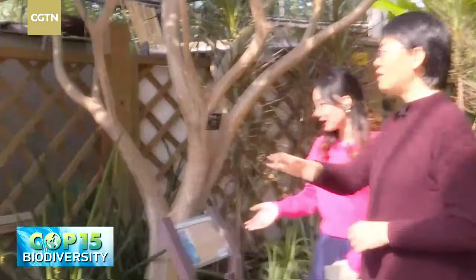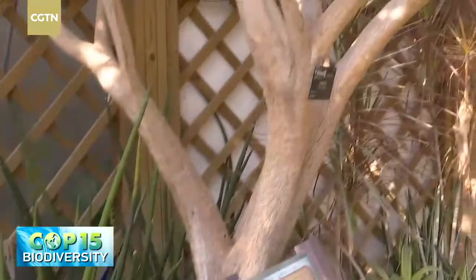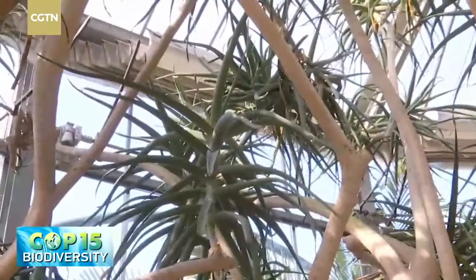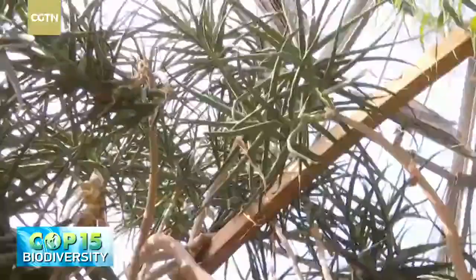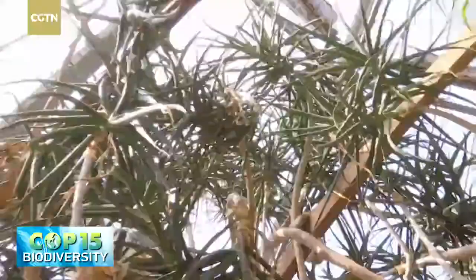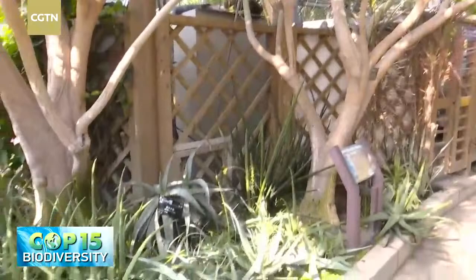And I think we're looking in the aloe area. In the aloe area. This is special, this is the highest tree of aloe. This is also called tree aloe. Usually, the aloes are perennial, on the ground. On the ground. But this is from Africa. Right. So, aloe that grows on trees. Tree aloe. Yeah, this is definitely the first time I've ever seen it.